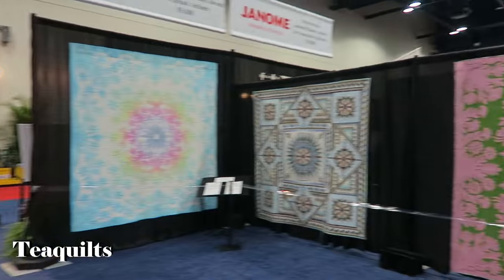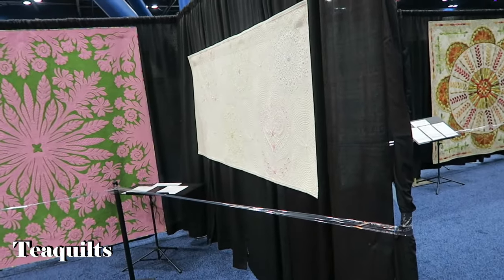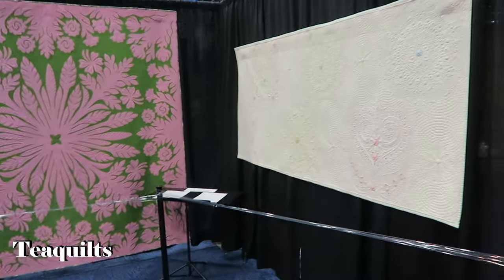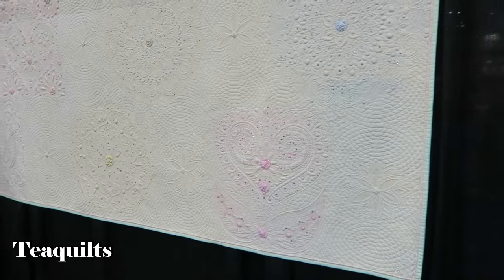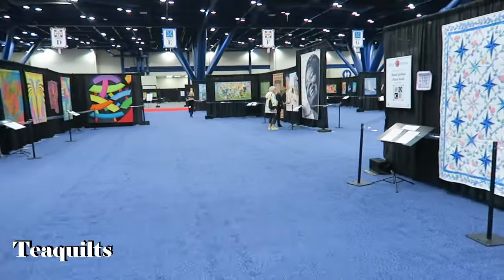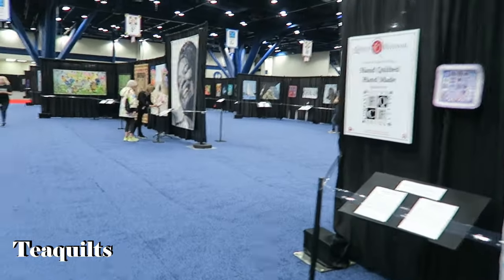Just gorgeous. Lots of sequins on this one on the side. So let me show you a close up of the work. The thread is doing most of the work. Got some ribbon work as well, and then sequins, crystals, whatever.